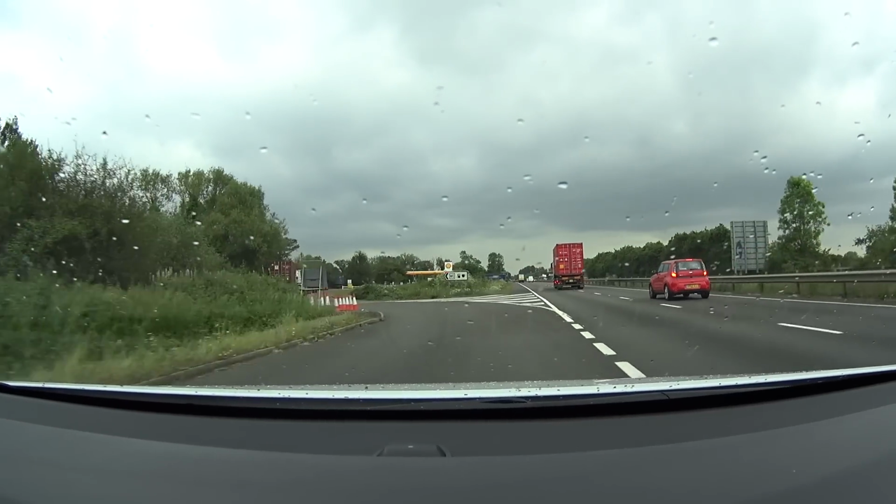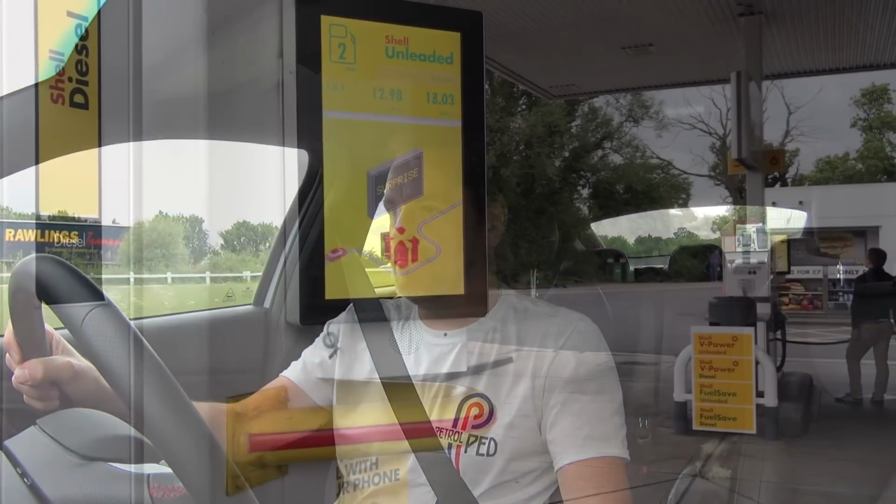Now my average MPG so far today, I have done 93 miles so far, and I'm averaging 30 miles to the gallon. So I have been maybe pushing on a little bit more because I want to get home. And for me, that's realistic miles per gallon, because let's face it, who of us drives around in economy mode when you've got a car like this? Nobody.